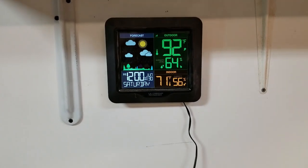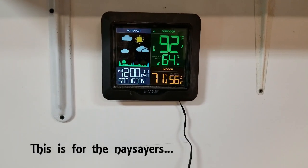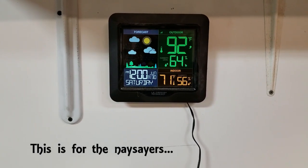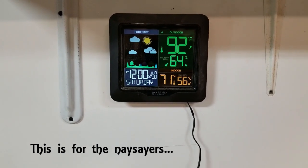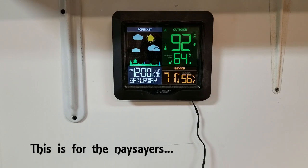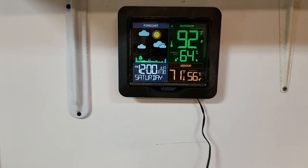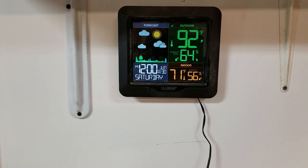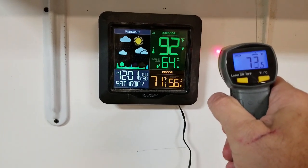Okay, here's what we have. You can see that it's 92 degrees outside, 64% relative humidity and dropping. That's because it's so bloody hot, the moisture on the ground is evaporating. You can see the indoor temperature is 71 degrees and 56% humidity. And it's 12 o'clock, Saturday, June 30th. Okay, and now we're going to do a shot.